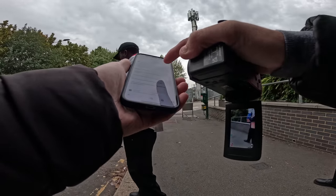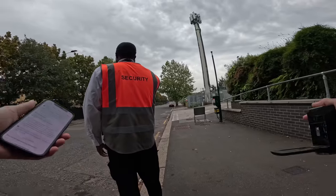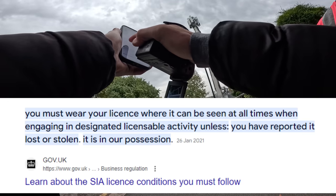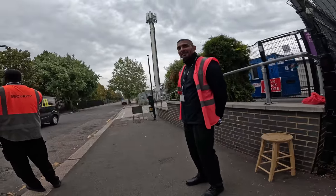Where are you going? I don't want to watch whatever you're showing me. I don't care. This is the .gov.uk website. Look how rude he is. The .gov.uk website: you must wear your SIA license where it can be seen at all times. He was in it. No, he wasn't. You're a liar. I'm glad I didn't tell you the channel, because you're a liar.